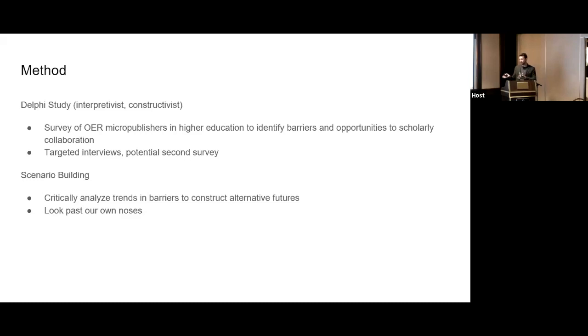And then as a second part of the study, it would be scenario building. And that's the futures work, to very closely look at these trends and then construct what the alternative futures might be. And again, to look past our own noses. Not that there's anything wrong with it, because we really need to be focused on what is the present. The present is the only time you can actually affect. You can't affect the future, at least not yet. The past is already done. And so right now is what we should be looking at, while at the same time also considering the future.